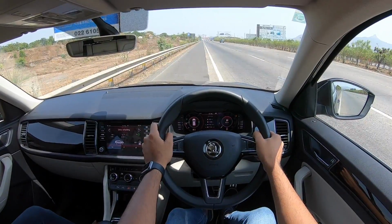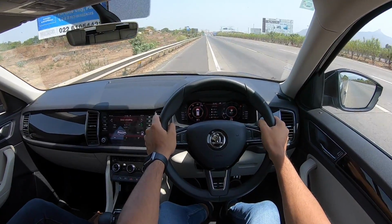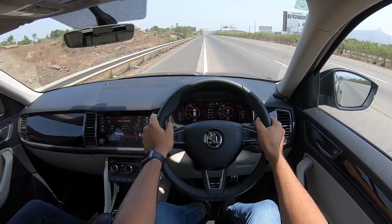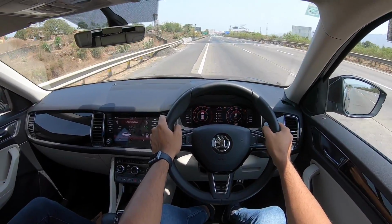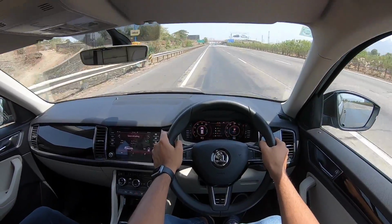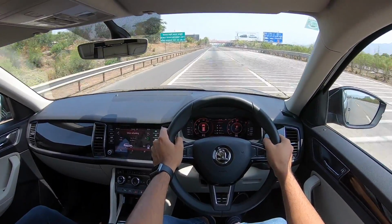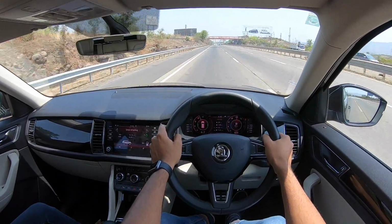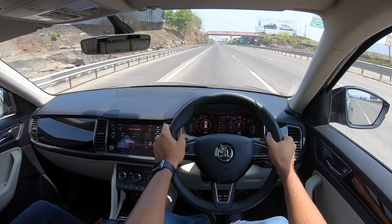Left foot on the brake, right foot on the accelerator, revving the motor to 2,500 RPM, and off we go. The motor does rev very fast. In fact, the motor revs so fast that in no time at all, you've already hit the redline. And actually, more than the motor revving fast, it's the fact that this 7-speed dual clutch gearbox is super fast with shifts. In fact, it is one of the best automatic gearboxes I have ever witnessed because the shifts are so fast, so seamless. You want a downshift, it will give you one now.